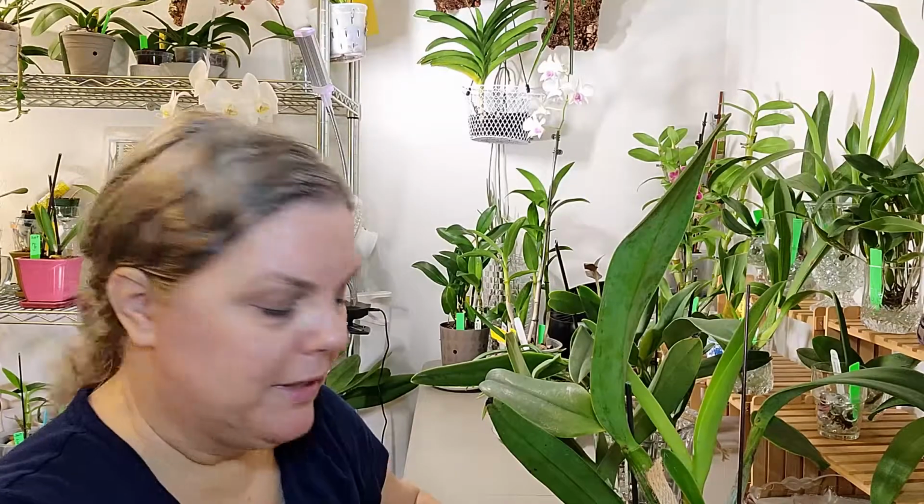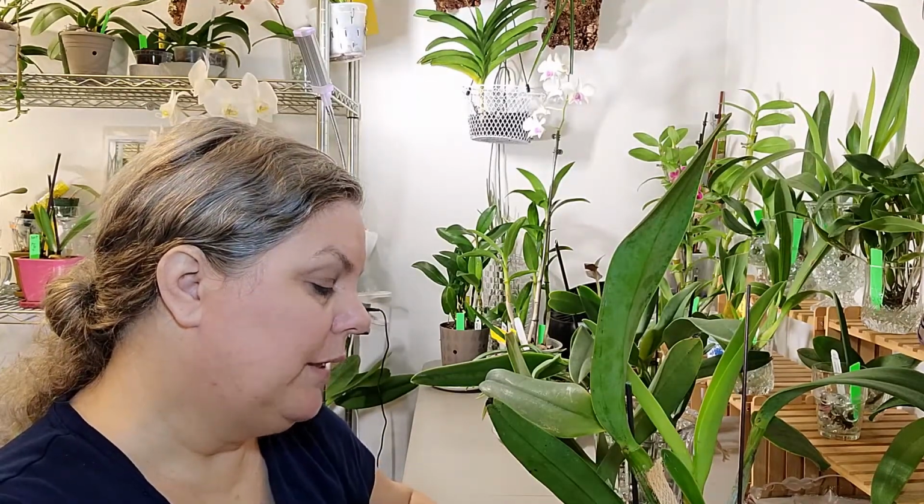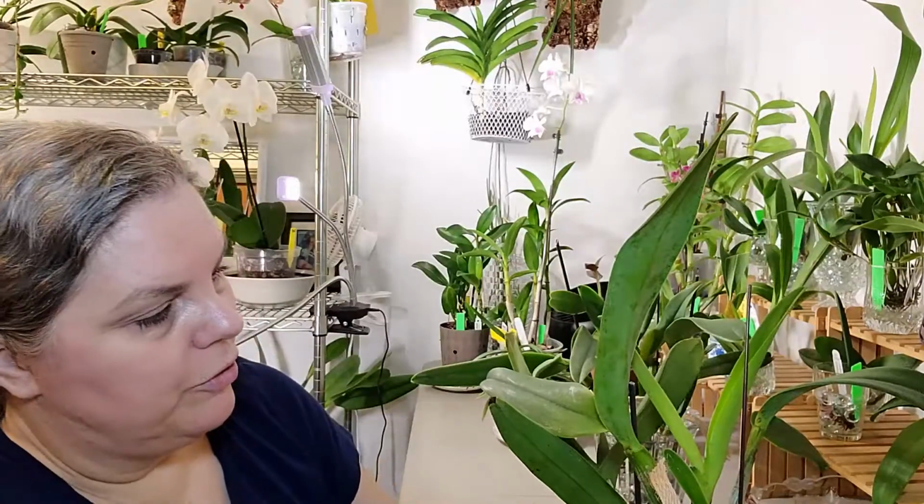I've ordered from them 3 times this year. This is the Catalina Mary Elizabeth Bond Royal Flare, and she has been broken up into 2 different parts. And I think this is the first part.